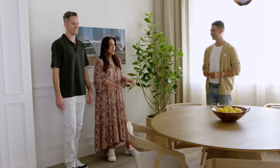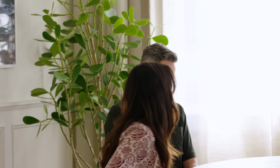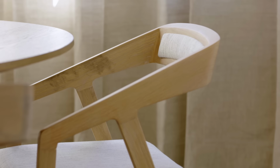Uh-oh, we might need to add a couple chairs. What do you guys think about the chairs? Wow, this is great. I'm just gonna stay here. It's interesting because when I saw the picture you sent of this chair, I didn't know if it was going to go well with the table, but I like it a lot. I like that it's a little bit lighter and it's actually comfortable.